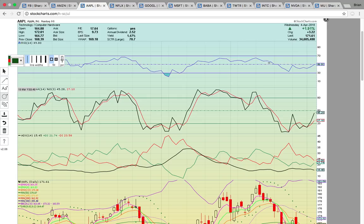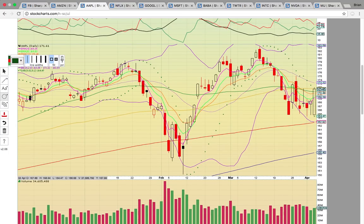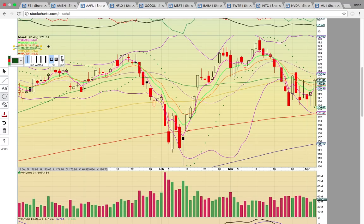If you look here at Apple, it closed up nearly 2% today. It did close above some key moving averages: EMAs 4, 8, and 13, that's the pink, lime, and orange lines. Then it closed above the 50-day simple moving average, currently at 170.87, basically 171, and now it's hitting the 100-day simple moving average at 171.67.